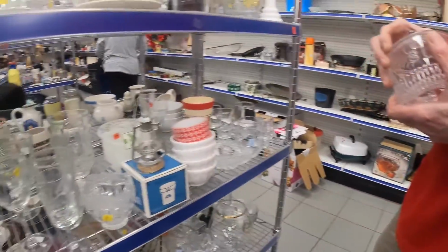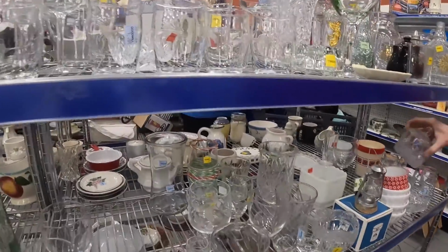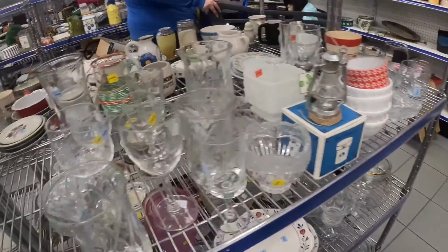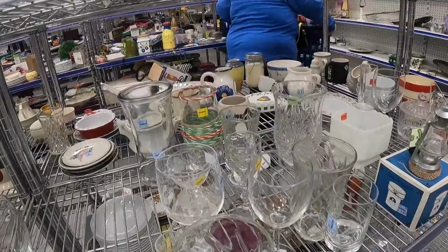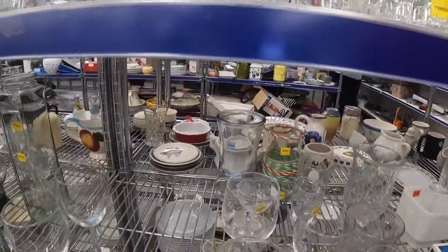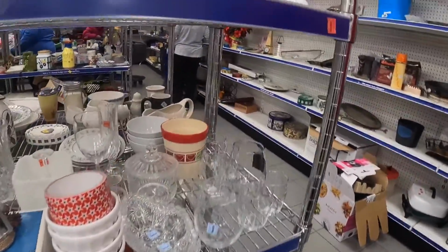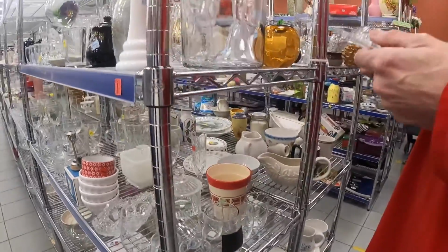That was really pretty. A sugar dish with a lid. But they wanted $6 for it. There was no creamer. There was nothing else to go with it. So not for full price day. That had to stay behind. And they had some nice clear glass, but I don't know. There was a lot to choose from. But at my Goodwill, some of the prices are pretty high.